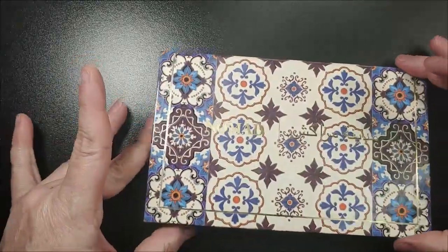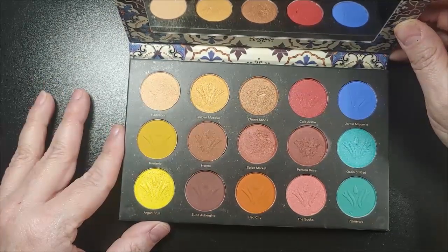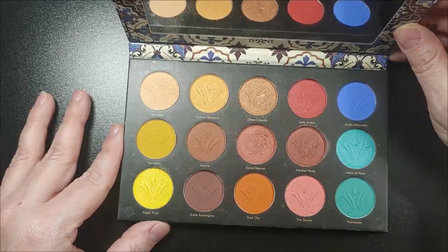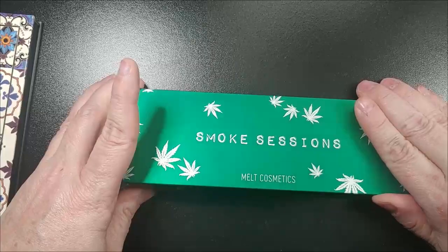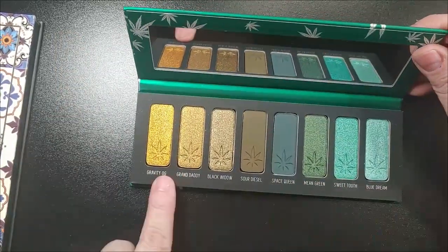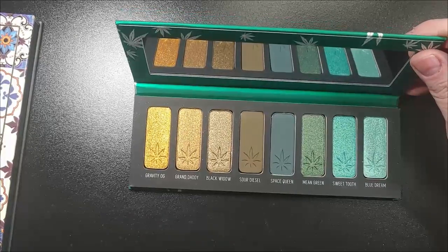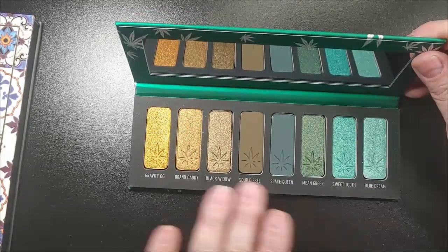So the palettes that I chose this month, this is the Nomad Marrakesh. Unfortunately, this is no longer available. But this is a great fall palette, and I am excited to use it again. I haven't used it in a while. Then I have the Smoke Sessions by Melt. I got this from a friend, and I have not used it yet, and I thought this would be a good time to use it because of these grungy shades right here, and these shimmers look amazing, so I'm going to try to use that.